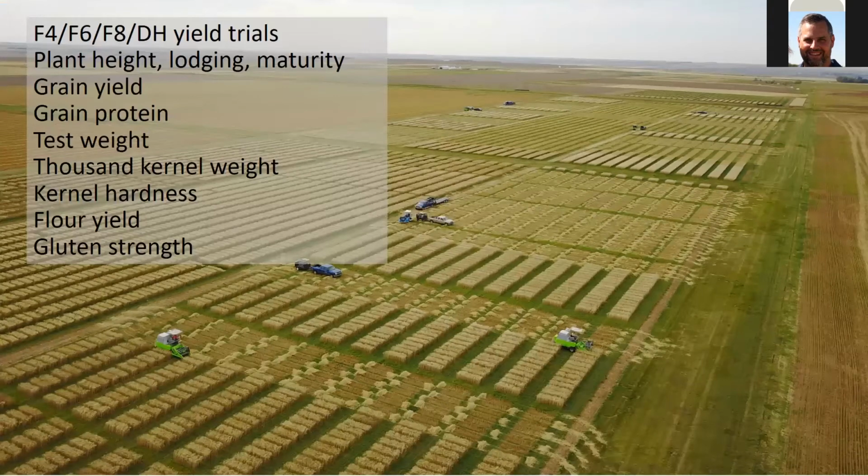So these are a few more pictures of what things look like along the way. We have yield trials. These would be run at multiple locations. You're looking at Swift Current here, combining. Now we can do yield on these micro yield plots, and we're able to look for the stable performing lines over years and over locations, looking at grain yield, grain protein, and other agronomic traits. And the samples from these get used for end-use quality evaluation. So the hardness of the kernel, the milling quality, the flour yield, and the gluten strength parameters.